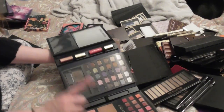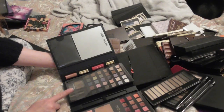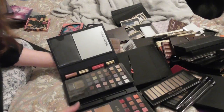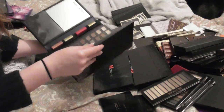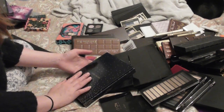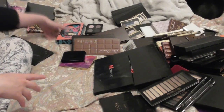This Estee Lauder palette is going to go, but I know exactly who this is going to go to. Well, actually, there's 2 people it could go to. I haven't decided who yet, but this whole palette is going to go. It's like a portfolio of the best of Estee Lauder, and again, I don't really reach for it. I love Estee Lauder, but I have a lot of their eyeshadows already that I could be using.